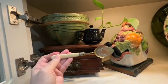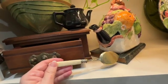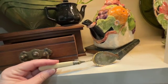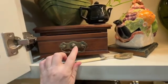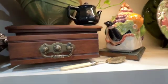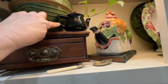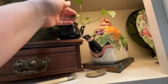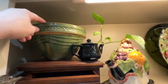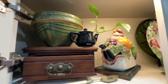Something else I purchased, I don't know if that's bone or not, and it's like a gold, like a brass. Purchased that in England also, and this is the other side of that I purchased in England. The little teapot came from Goodwill, and of course that's a live plant in it because I've got water in it. And this is the other bowl. It's a larger bowl, and I just set it there mostly for color.